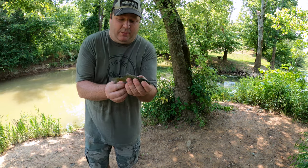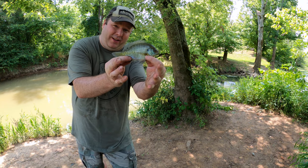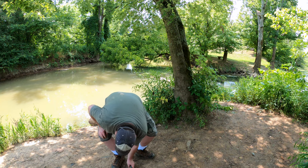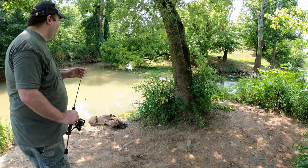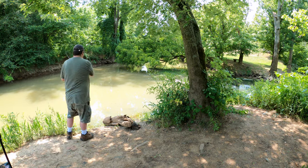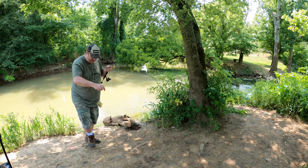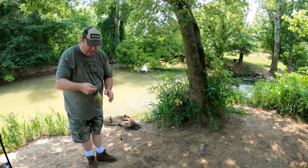Now, will this guy behave for the camera? Nice bluegill. Perfect bait right there. Whoa! Perfect dirty bait. I still got a little bit of bait left. There we go. Nice. Another one. Right in the corner of the mouth.